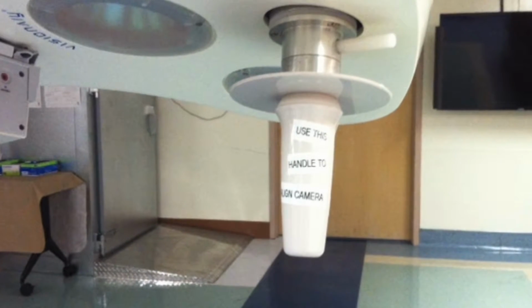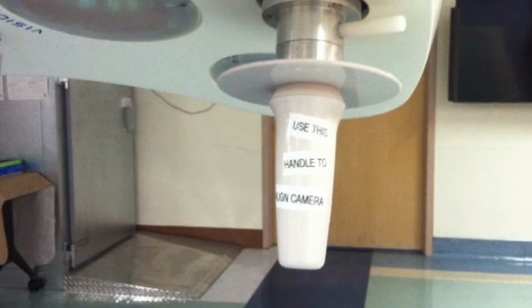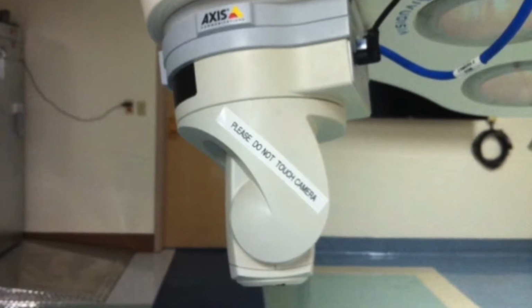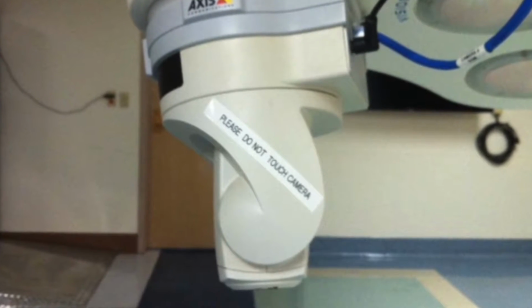To adjust the camera, use this handle to move the arm into place. Do not try to adjust the camera by moving it. The computer will make finer camera adjustments.